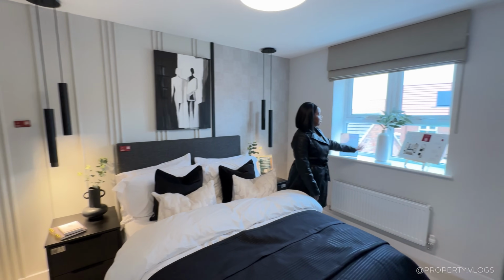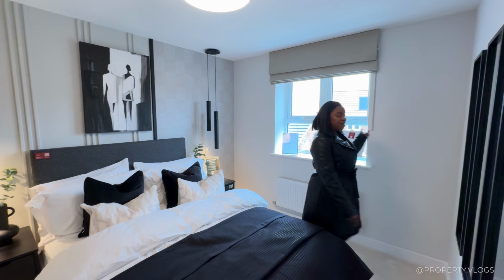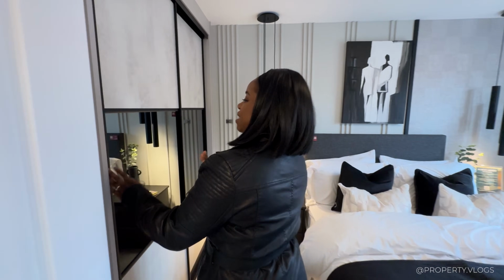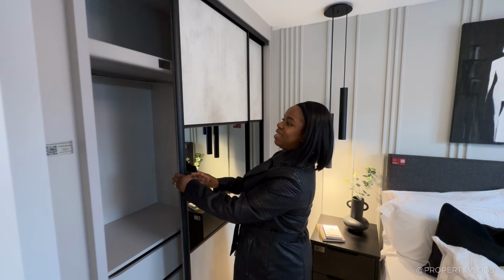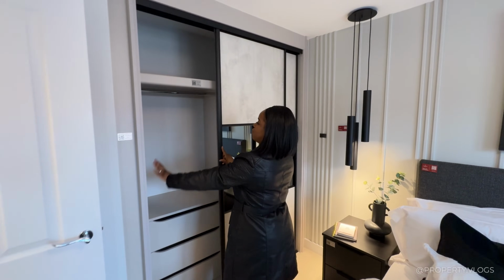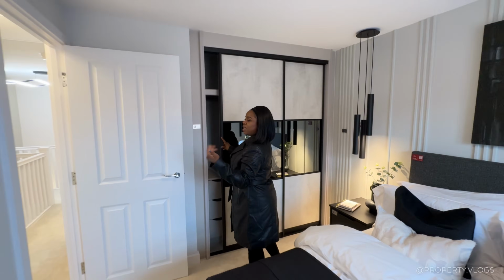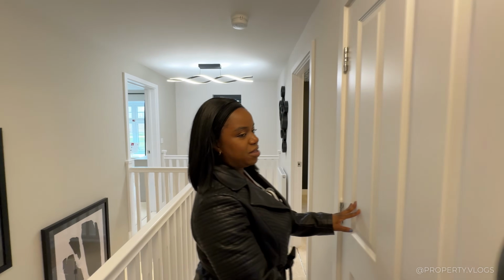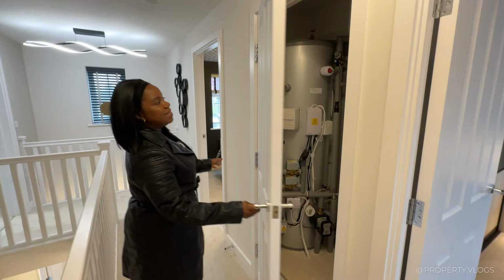Love the radiator, love the window, bringing in garden views, and then there's a wardrobe system. So again, let's ignore the wardrobe. Imagine it's not here. You'd have all that space for wardrobes to do what you want to do. Now let's go back to the landing. I want to go to the next room. I love the lights. So just a quick sneak peek. You don't need to spend too long in this space.